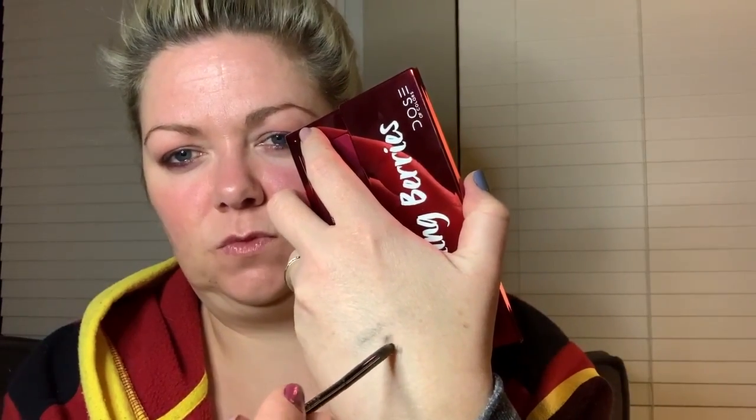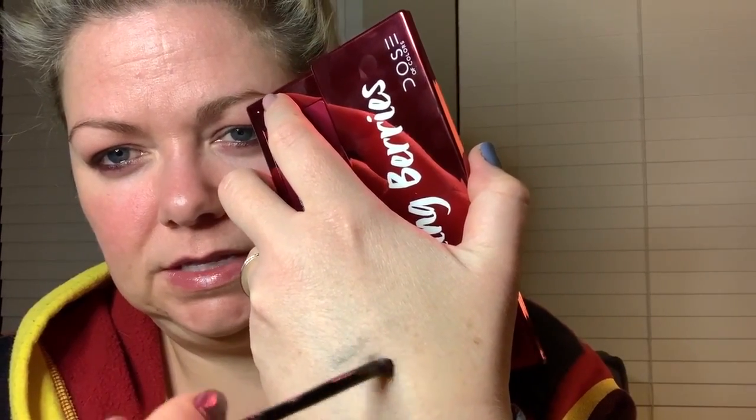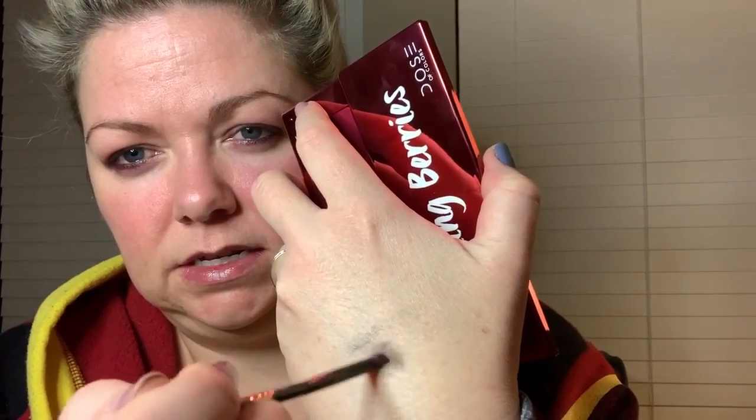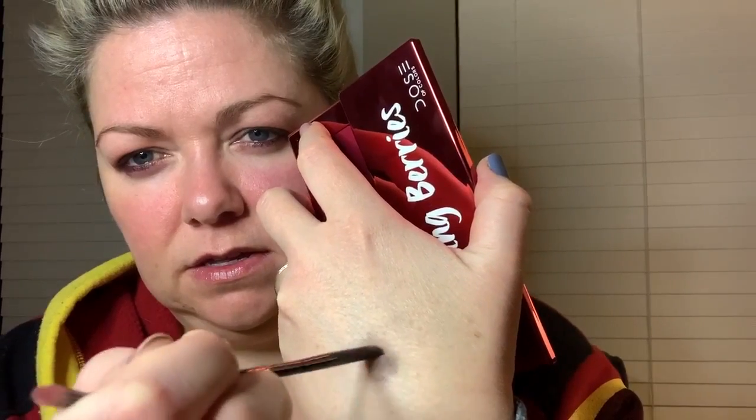That was so easy. So this blackberry, that's black. I'm gonna use the small brush to dip and test. Okay, we do have a little bit of the other color in there. Barely tapped. Plenty of color. Let's do it.